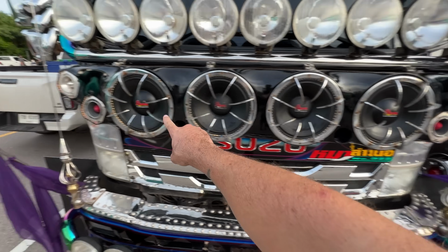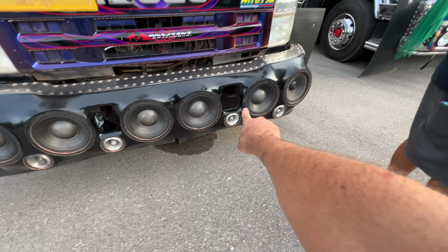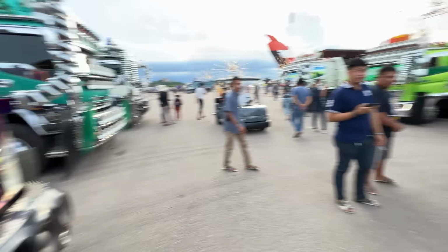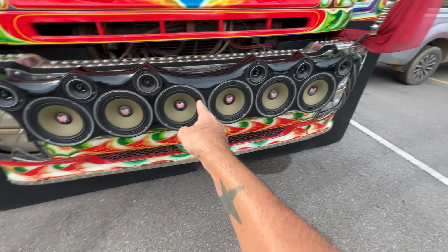See, this guy's got 4, what are those, 10-inch woofers? The tweeters here. This guy over here has 6, I think, 10-inch woofers on his bumper, with the tweeters down here. And even this guy over here, he has, what are these? 8-inch? 1, 2, 3, 4, 5, 6 subwoofers and tweeters. It's a legit full-blown stereo system on the front of a big rig. Who needs a horn, right?